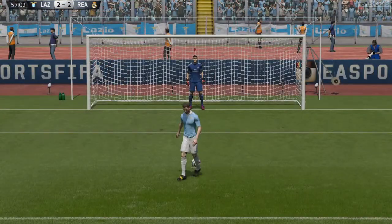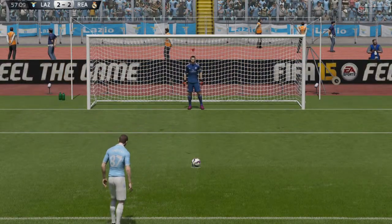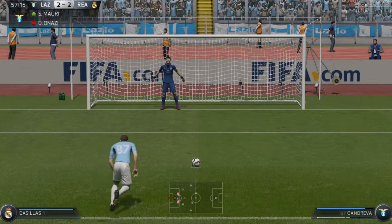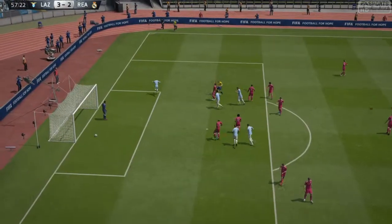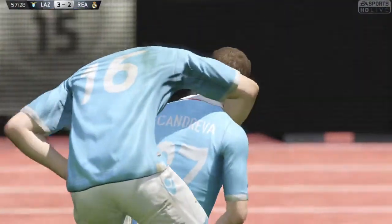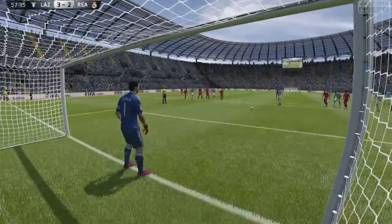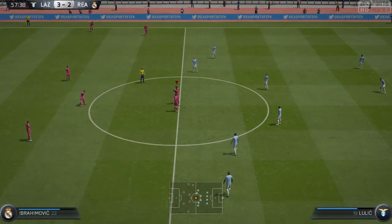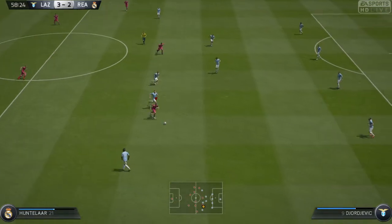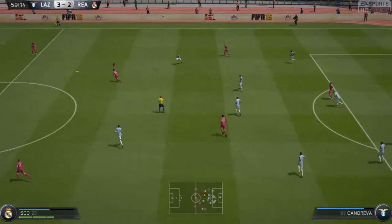This will be a key moment. It could work for them, it could work against them, this change. This one into the right-hand side, and I don't think two keepers would have stopped this. Well, it's turning out to be a thrilling contest. 3-2 the score. Real Madrid looking good with this attack. Goodness, they needed him then to clear that.